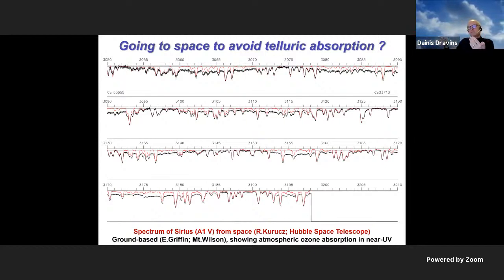For example, this is one attempt from the Goddard High Resolution Spectrograph on Hubble, the spectrum of Sirius, that's the red curve here, going to the longest wavelength limit of the HRS on Hubble at 320 nanometers, 3100 angstrom somewhere, and then superposed here with as far to the shortest wavelength you possibly can go from the ground with some all-reflecting spectrographs. In this case, it is the Mount Wilson from Elizabeth Griffin. And the differences between these curves basically is the absorption of mainly ozone. It just shows that you get something that looks like a spectrum, and of course it is a spectrum, but it is not the true spectrum.